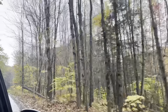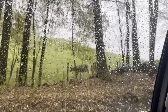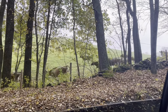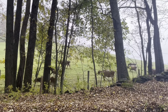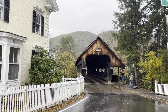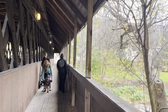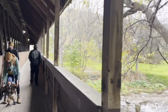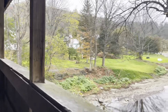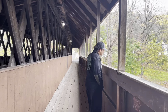We began our road trip to Woodstock, Vermont, and on the way we were able to see this herd of cows, and it was just a really cool sight. And here we are, the first covered bridge we came across. Really cool, and I think it was really neat to learn how they built these bridges to protect the road. And it's been around for so long, and just the view from the side was really beautiful.